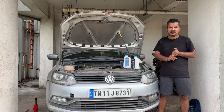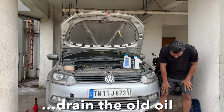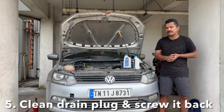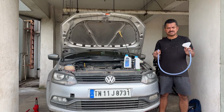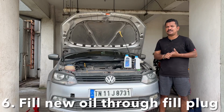So open the fill plug first, then remove the drain plug, let all the old oil be drained into a container like this. Clean the plug, replace the drain plug back, and use a funnel and a pipe assembly, hose assembly like this, and fill the new oil into the transmission assembly through the fill plug.